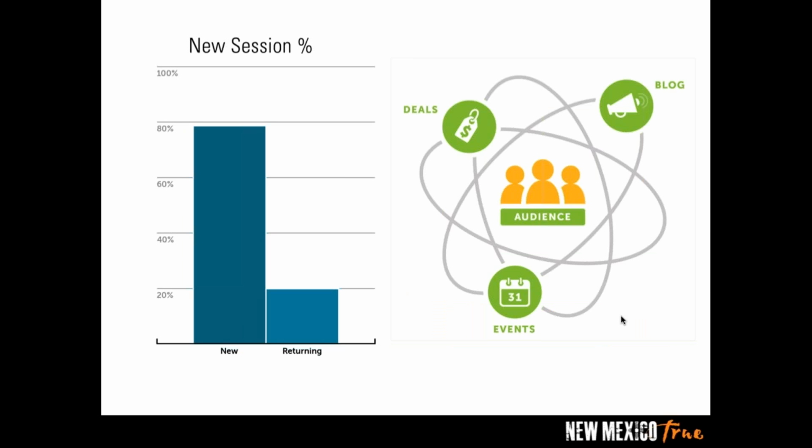Another really interesting component to the analytics is that of new sessions versus returning sessions. So basically what this tells us is that 80% of people visiting NewMexico.org are new visitors to the site. So they've never been there before, versus the 20% that is returning.